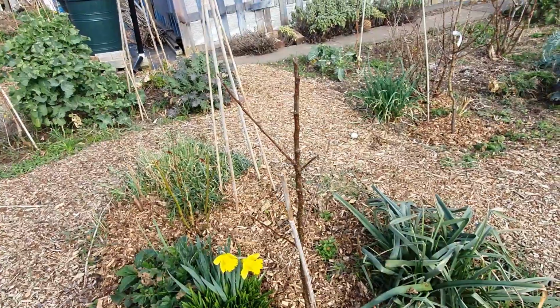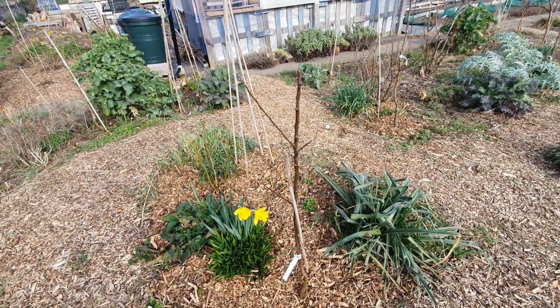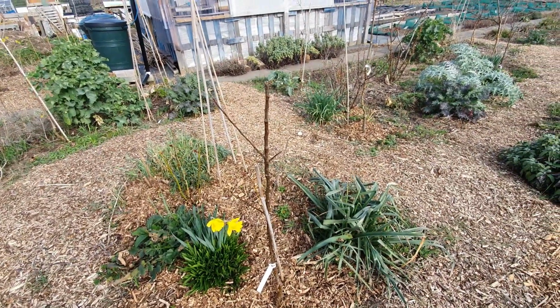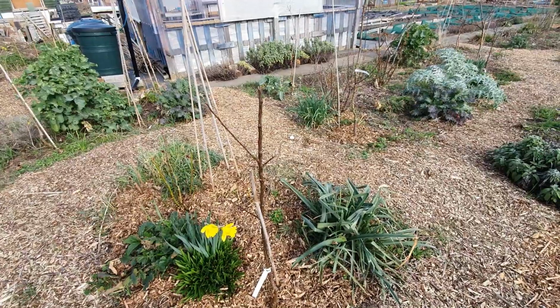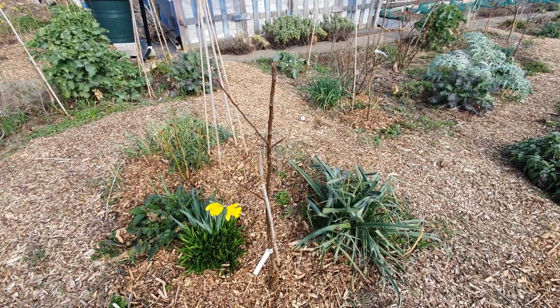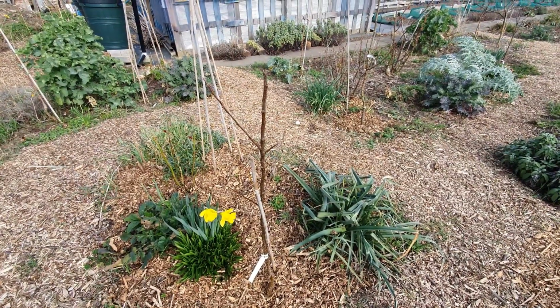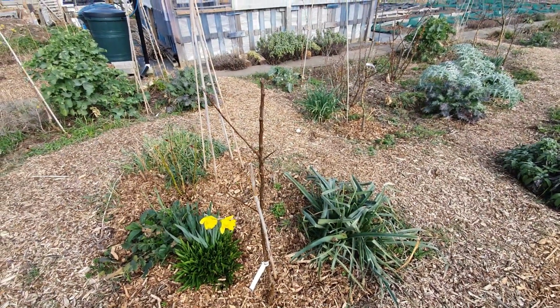Okay, another Bramley apple. Again, Bramley apples are not self-fertile, but because I have other varieties, I think it's something like 12 varieties of apple. So I've made sure that they are crossovers, so each one will get pollinating partners.